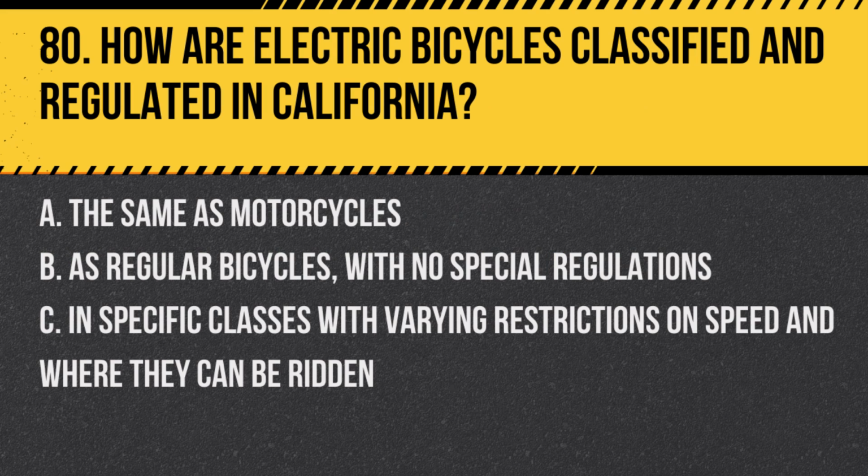Question 80. How are electric bicycles classified and regulated in California? A. The same as motorcycles. B. As regular bicycles with no special regulations. C. In specific classes with varying restrictions on speed and where they can be ridden. Answer C. In specific classes with varying restrictions on speed and where they can be ridden. Electric bicycles in California are classified into different categories based on their speed capabilities and whether pedal assistance is required, with specific regulations for each class.